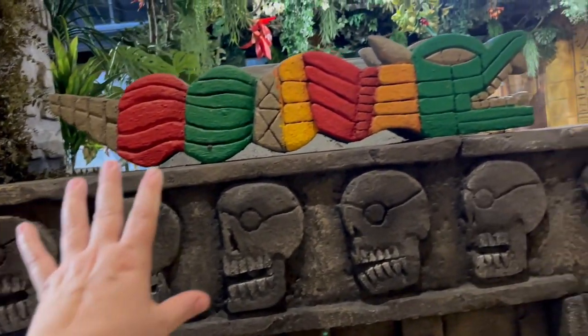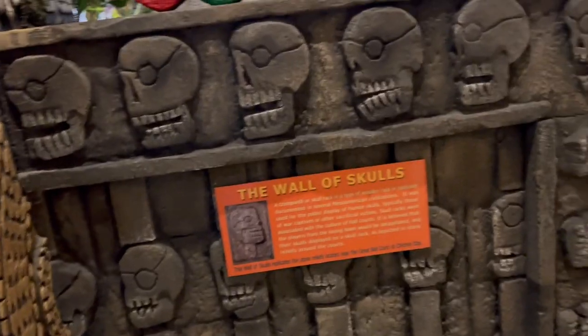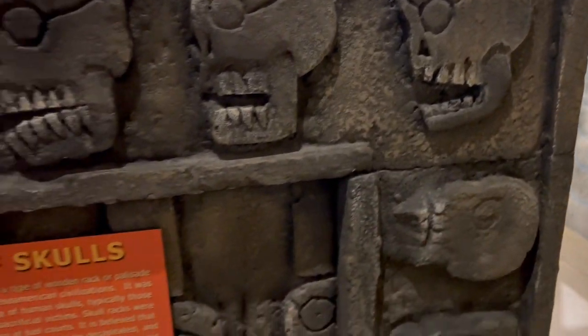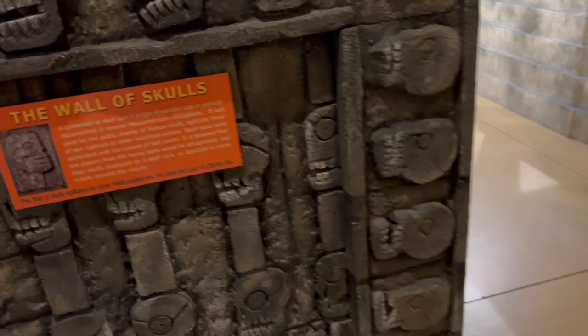So apparently this is a replica of the skull walls from Chichen Itza near the ball courts. And apparently way back when in Chichen Itza, these would be actual human skulls in each of these spots. It was a wooden rack where they would put the losing team's heads after the game.